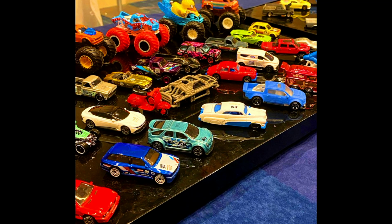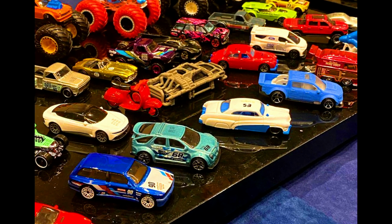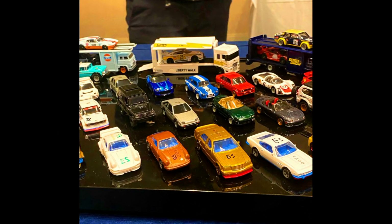In today's episode, let's check our 2024 new models from various lines. So here's the sneak peek of the complete upcoming new lineups.